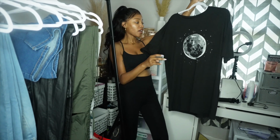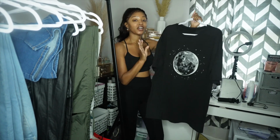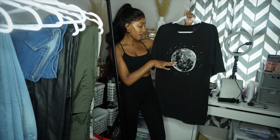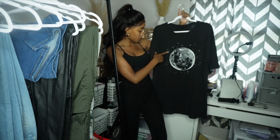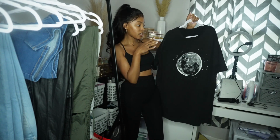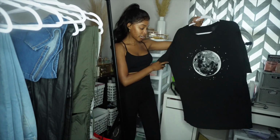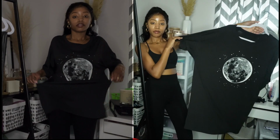Here, you guys, is this great big t-shirt. The reason why I bought this was because it's supposed to be a glow-in-the-dark t-shirt. It's just a little graphic tee of the moon. I guess these are supposed to be little star speckles and stuff. And I tested it out. It does glow in the dark. I will definitely show you guys that it glows in the dark. This is a big-ass t-shirt.